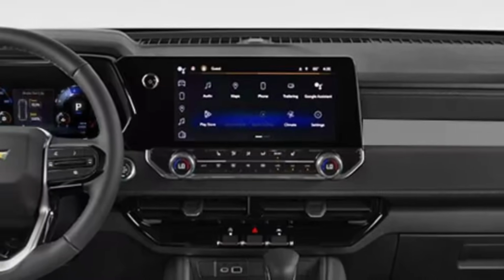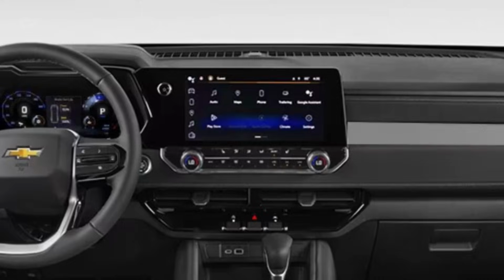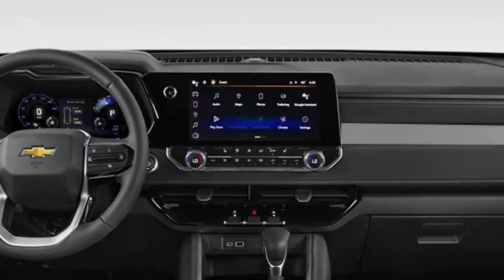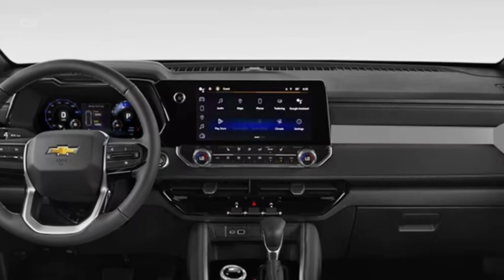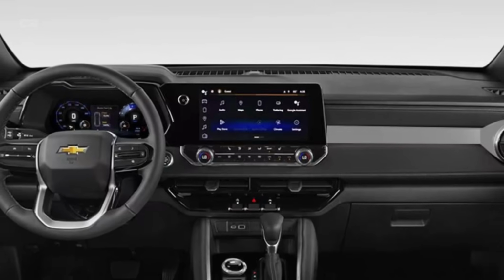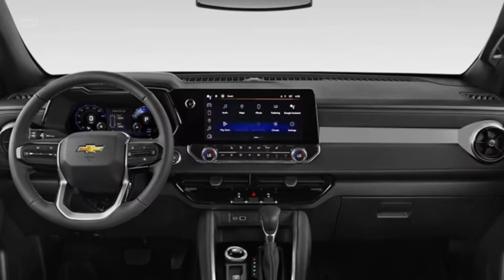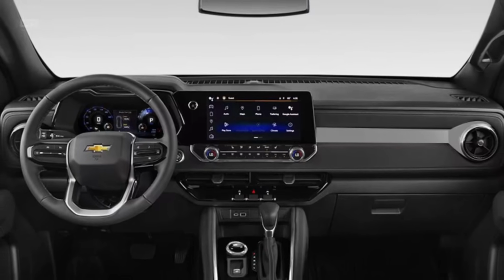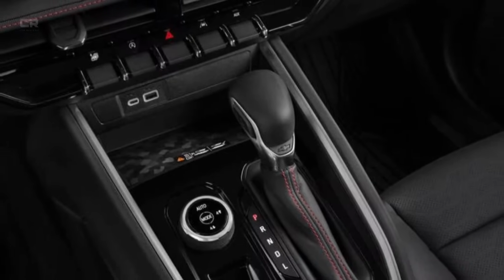The 2026 Colorado isn't just about mechanical updates. It also ushers in a suite of next-gen technology that makes driving safer, smarter, and more connected. Interior highlights: 11.3-inch touchscreen infotainment display, standard on most trims, wireless Apple CarPlay and Android Auto, available Google built-in. Digital driver display with customizable layout.